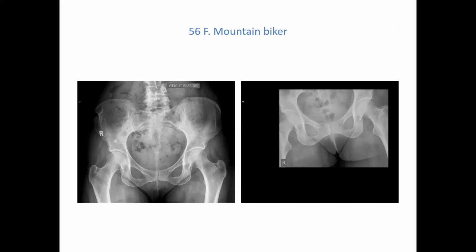Ready? So there's a 56-year-old mountain biker, very active. She rides every single weekend.